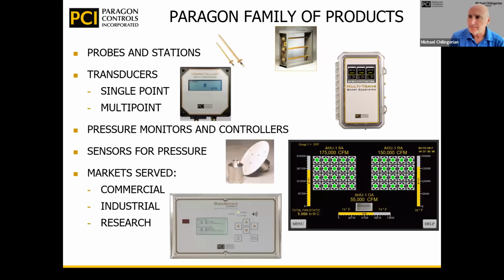We have a couple of different families of products, and we'll talk about them as we go on. We do probes and stations. We'll talk about that some more. We have a couple of different types of transducers, whether they're single point or multiple point. We do pressure measurements and controllers. And we serve various markets with these products, whether it's commercial, industrial, or research. So that's just a really quick overview of the family of products.